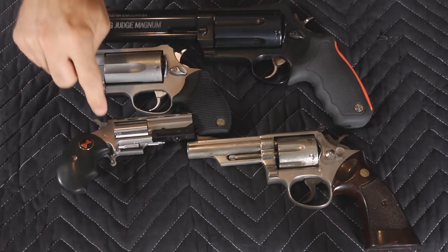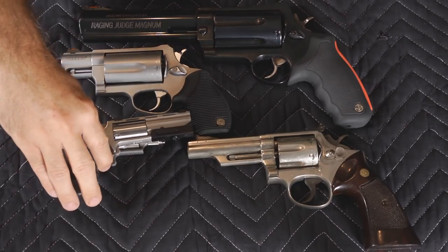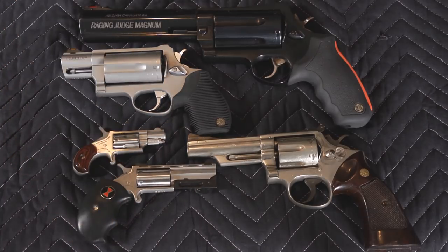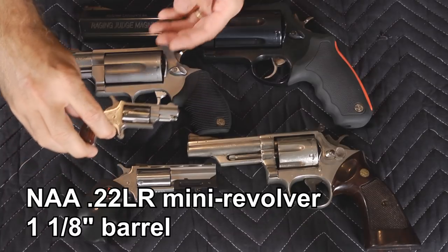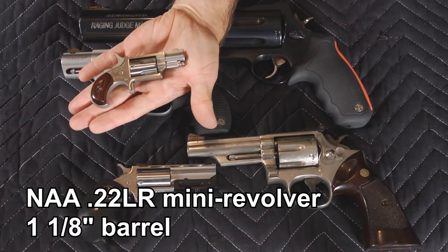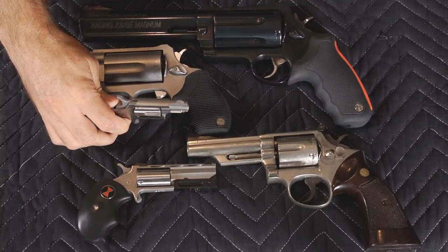I mean, the North American mini-revolver is small, right? But what if we wanted something really, really tiny? Well, hidden beneath it, that's what I'm talking about. The North American Arms 22LR mini-revolver. This is just about the smallest revolver there is.